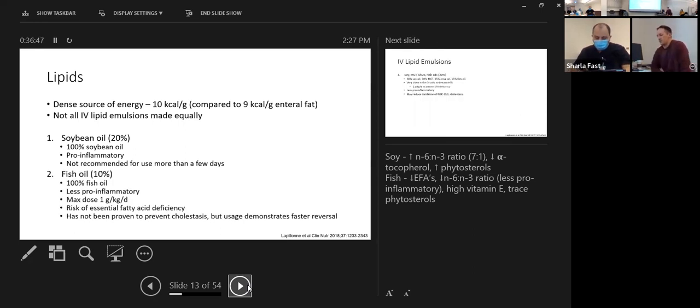The other end of the inflammatory spectrum is fish oil. This is your Omegaven. It is 100% fish oil. It is less pro-inflammatory, but because there is such a high concentration of the fish oil in there, the maximum dose that we can give is 1 gram per kilo per day.